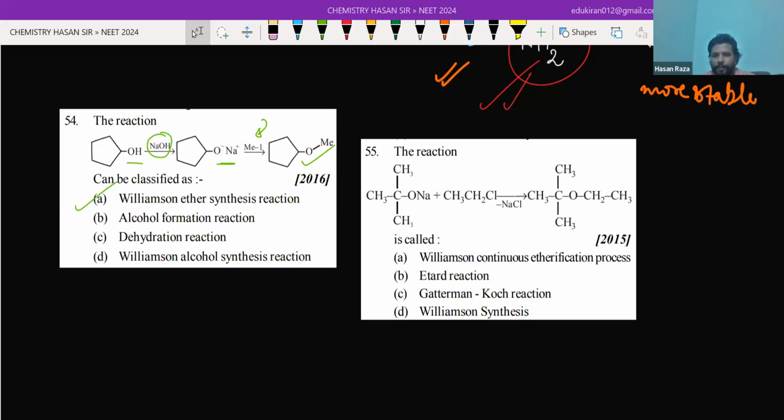Sir, actually, Etard and Gattermann-Koch reactions are from the other chapter, right? Ether and Gattermann-Koch. Yeah, it is. But if you recognize this reaction, it is not anything to do with those reactions. These are just names. You will study the Gattermann-Koch reaction for the preparation of carbonyl compounds, and the Etard reaction as well, that is aldehyde. So, sir, is it A? Oh, no, not at all.